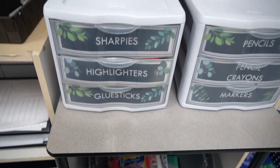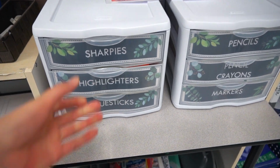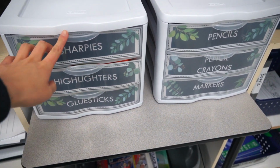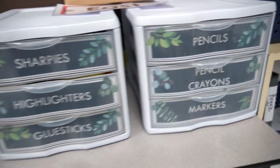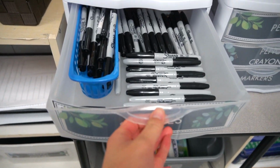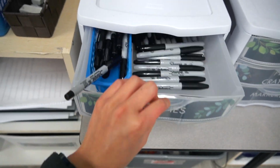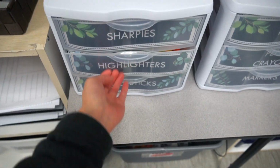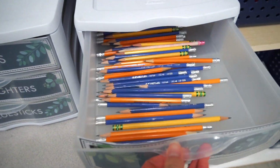Here, I think you guys have seen this before. This is the storage drawers that I picked up from Walmart, the Sterilite ones, and I love them. They are great. I also got the matching labels to go with it, which I think really completes the look. So we got some Sharpies, some thick markers, thin Sharpies. Oh my gosh, I am ruining everything I touch today. Highlighters, glue sticks, pencils.